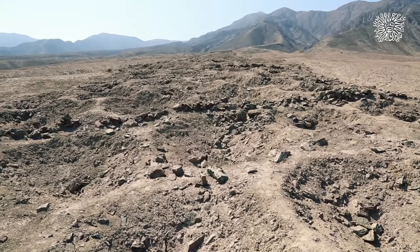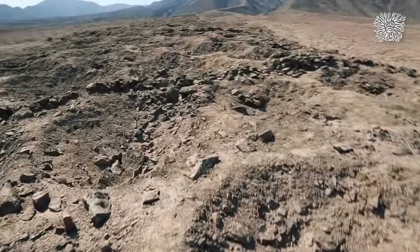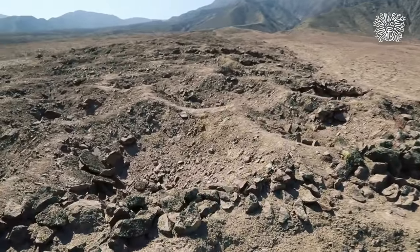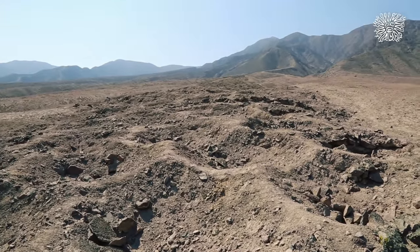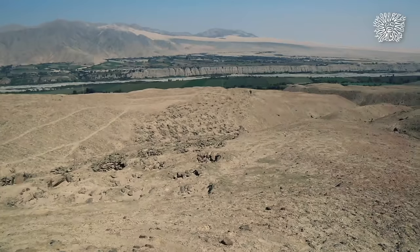It looks like some sort of very special geoglyph. There is no other resemblance to it anywhere else. It looks like the geoglyph from the top of the mountain that we saw near the Ingenio, near the Nazca plateau. However, the scale is completely different here.